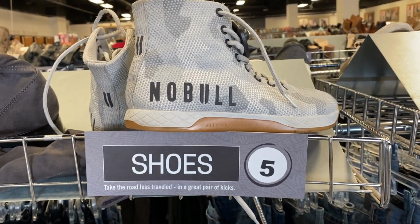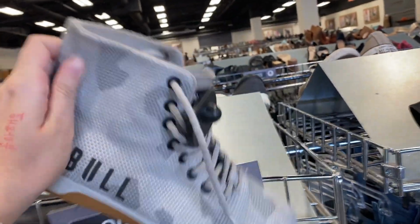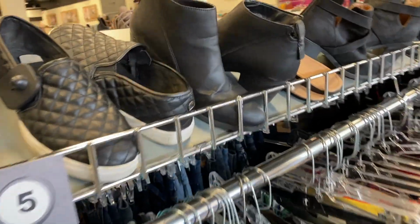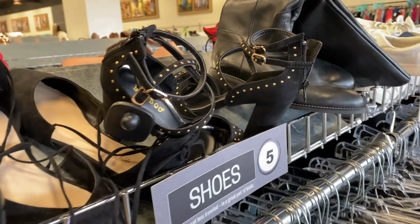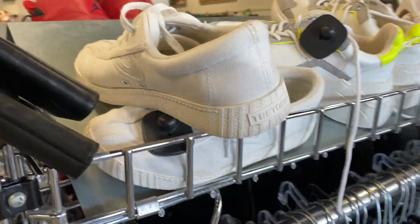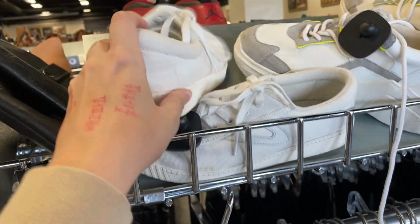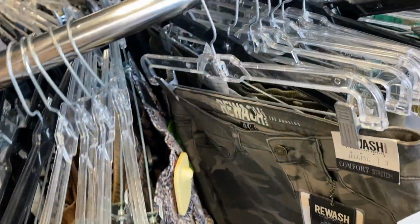First, I'm looking at the shoes. I found these Noble shoes, which are a trendy workout shoe brand, I think like CrossFit. So I did grab those and check comps. Plato's Closet did have those for $45, so someone obviously knew what they were doing and priced them high. I did end up purchasing them. You'll see them at the end in the haul. And this day I believe had like a 20% off coupon at Plato's Closet, so I knew I would be paying a little bit less than the list prices at Plato's.